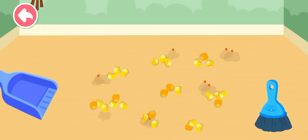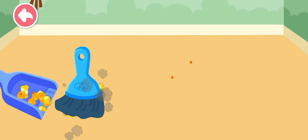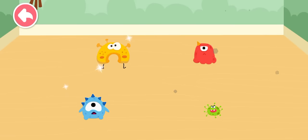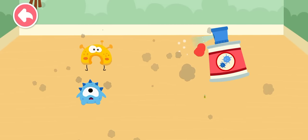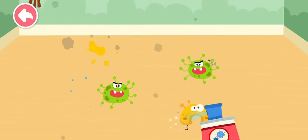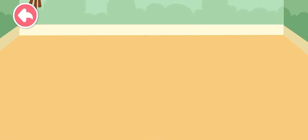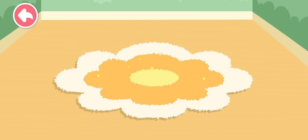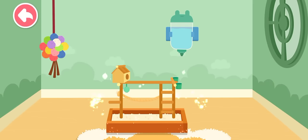This pet has moved to a new house! Let's clean up its previous house! This house looks great! The next little animal will be happy to live in it!